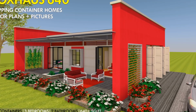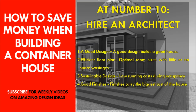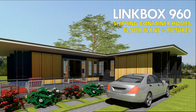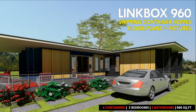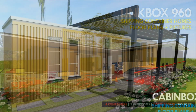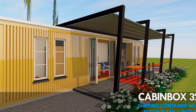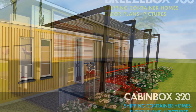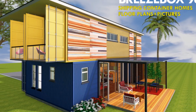So let's get started. At number 10, hire an architect. Allow me to draw the following analogy. Most of us, when we are sick, we visit the best doctor. Or when we have a court case, we hire the best lawyer. But when it comes to building our dream house, on the contrary, we go for the cheap. So before you embark on a building process, hire an architect.